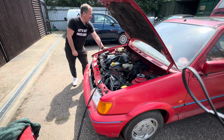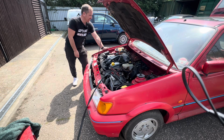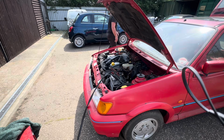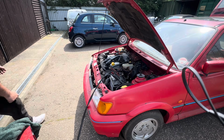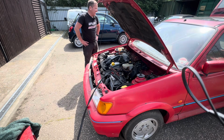Yay! Yeah, that's good. Up she goes. That'll go quiet in a minute. To be fair, the bloke did say it ran before the fuel pump packed up. It's missing, isn't it? Yeah. I don't want to pull the leads off. I know you would, wouldn't you? No, I mean... Just want warming up.